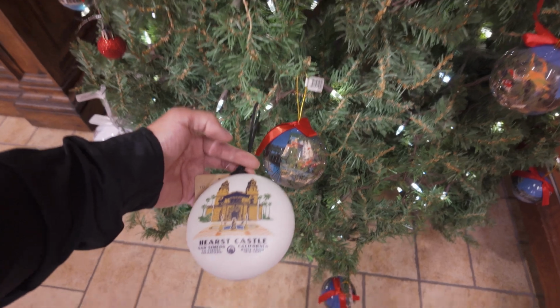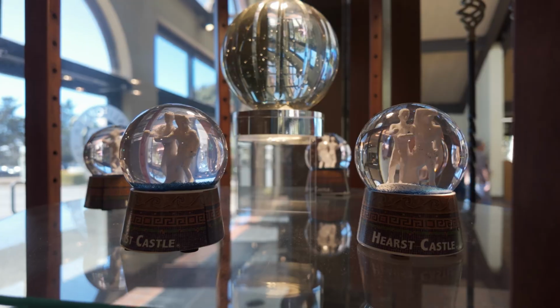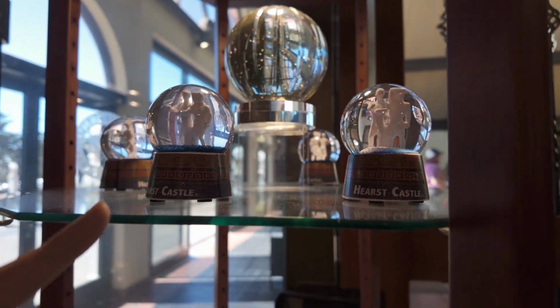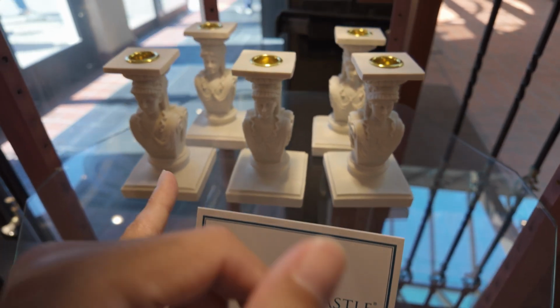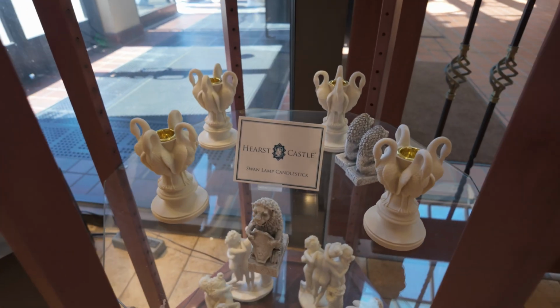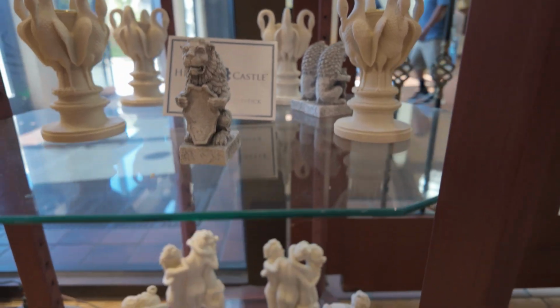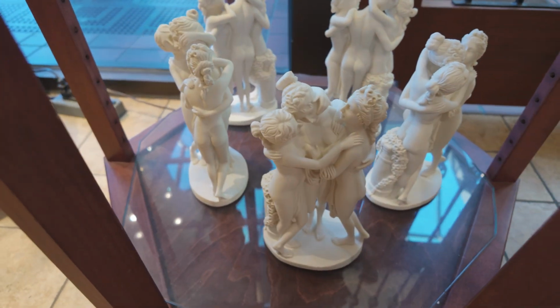Hearst Castle ornaments. Okay, out of everything here, I think these are the coolest. Not these. These candlestick holders, it looks like. Super cool. I think I like this one here the best. You got some naked girls down there. Don't think they hold candles.